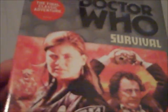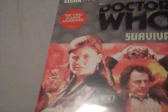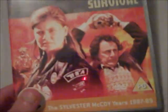And it's Survival and the movie. So Survival, everyone knows it's the final classic series story. It's got the Master in. It's such a shame it was the final one, because Sylvester McCoy could have gone on, done some good stories. But it tells you in a documentary, I think, on this, what they would have done after the series, if it hadn't been cancelled. They would tell you all the stories that they would have done, how the characters would have developed, so that's pretty good.